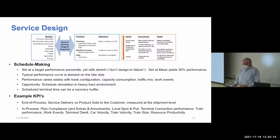There is some art in this. You want an achievable operation, but you don't want to design in failure and mediocrity. You'll want the operating team to stretch to make a good competitive product. This requires analysis by segment, by corridor, and some good smart minds to wire it up, and of course, input from the operating people who must deliver it.